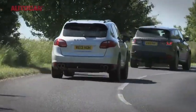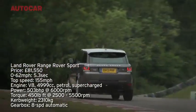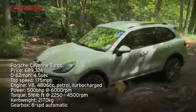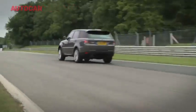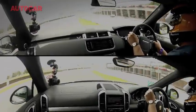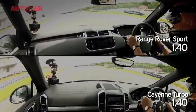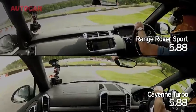Which do you think might be the sportiest SUV out of the new supercharged V8 Range Rover Sport and Porsche's mighty Cayenne Turbo? That is exactly what we went to Brands Hatch to find out. It's just a monster in a straight line, the Porsche. It's outrageous. Oh, but there is quite a lot of inertia ultimately that you've got to try and remain in control of.